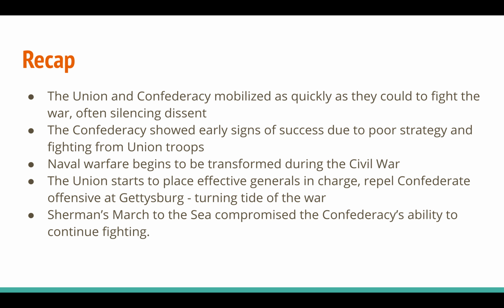All right, and so now we've come to the end of the Civil War. We will touch up on a couple more things that happened in the Civil War, but that was all of the fighting. So here's the recap. The Union and the Confederacy mobilized as quickly as they could to fight the war. Often they silenced dissent within their home fronts. The Confederacy showed early signs of success due to the poor strategy and fighting from the Union troops early on. Naval warfare begins to be transformed during the Civil War. We saw that with the Merrimack and the Monitor.